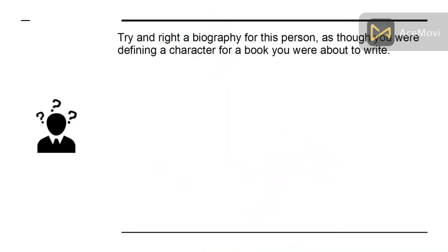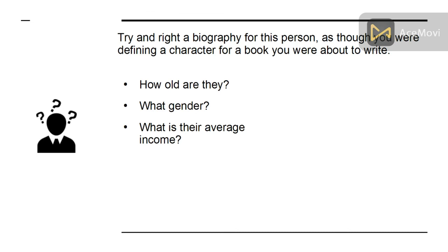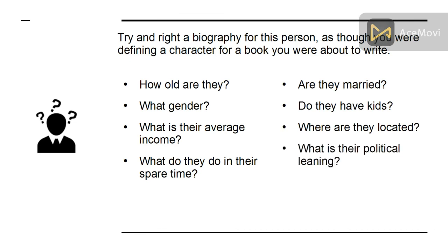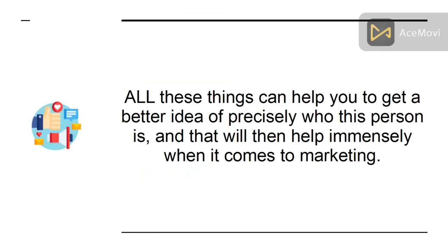Try and write a biography for this person, as though you were defining a character for a book you were about to write. How old are they? What gender? What is their average income? What do they do in their spare time? Are they married? Do they have kids? Where are they located? What is their political leaning? All of these things can help you get a better idea of precisely who this person is, and that will then help immensely when it comes to marketing.